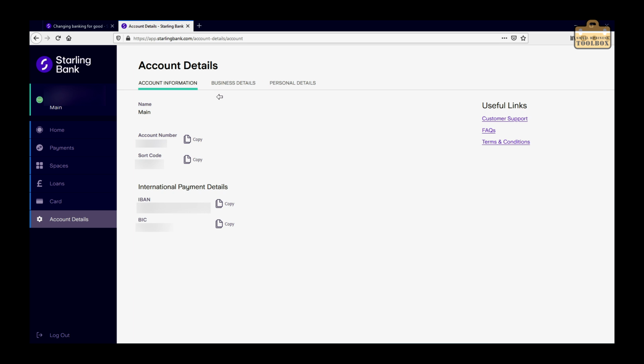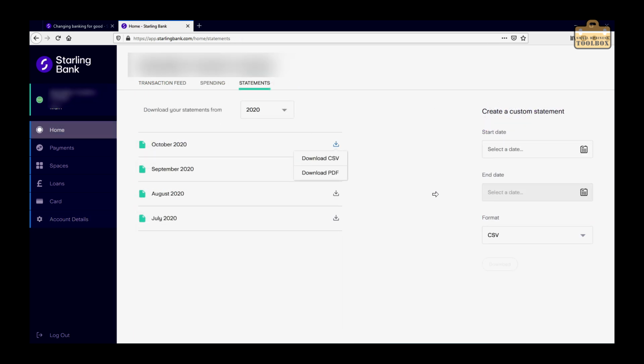So let's go back and have a look at statements that I was telling you about before. And I have to say, first of all, hats off. Once again, it was the same with Tide. I loved the way that they designed everything. Same with Starling here. Starling have done a really nice job on this. They've kept it really simple.